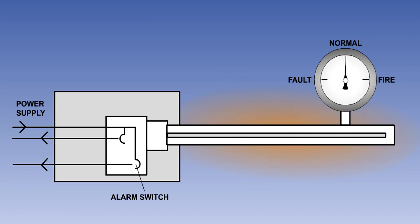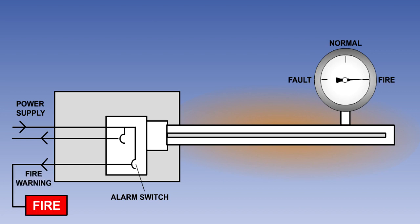In the event of a hot gas leak, the temperature increase will be less than that caused by a flame, but it will be felt over a larger area of the detector. This increase in temperature may be insufficient to cause the release of hydrogen gas, but it will cause sufficient increase in the pressure of the helium gas to close the alarm pressure switch and initiate a fire warning.